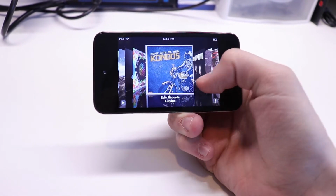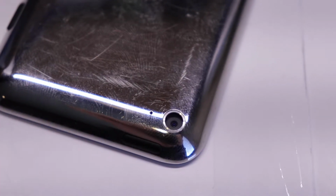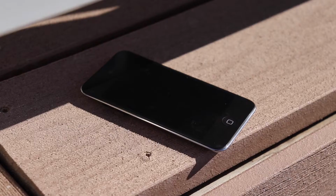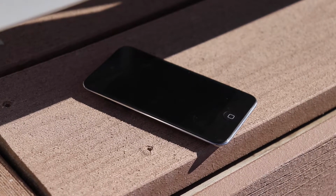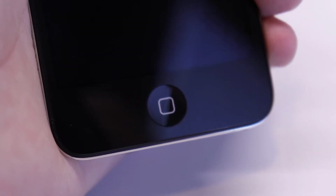I want to talk about repairability with this iPod Touch 4th generation. iPod Touches generally are harder to repair than iPhones and most iPads, but I will tell you that this iPod Touch here stands out of all the devices. This iPod may not be challenging to get into, but it is tough to repair. You're almost guaranteed to fail to fix this iPod, and here's why.